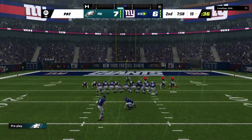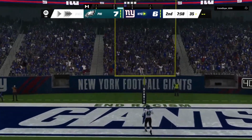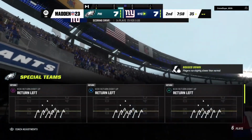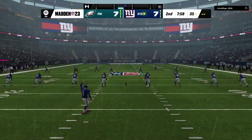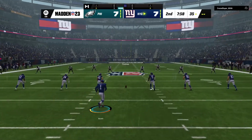I wasn't sure if they might pass it, Charles. We know that they like to mix it up down here around the goal line. Yeah, almost felt like the offensive line said, forget mixing it up. Let's call our favorite running play. Best blockers, and let's get this one in.